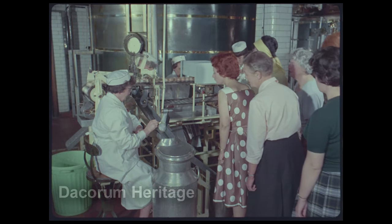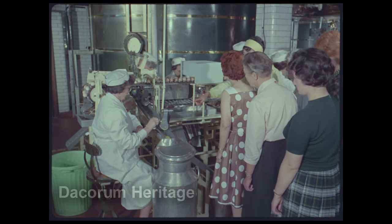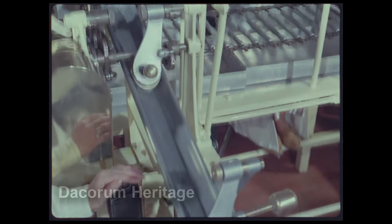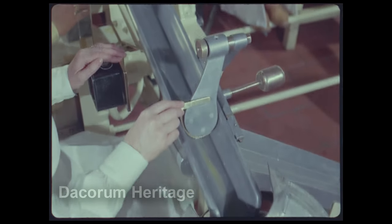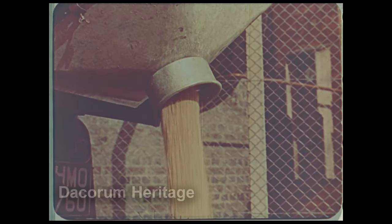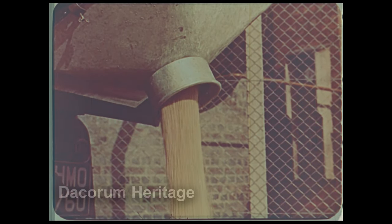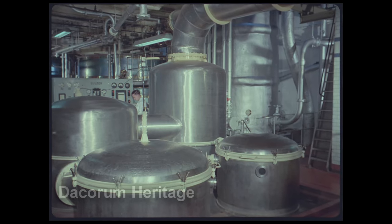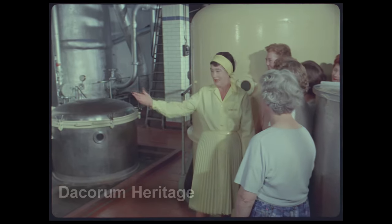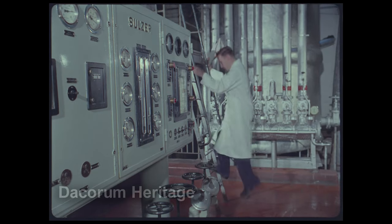Perhaps you've wondered who cracks all the thousands of eggs that go into Ovaltine. Well, here's the machine that does the job, closely watched by girls whose task is to see that not a single egg passes through that isn't perfect. Meanwhile, the barley is being malted. All the goodness of the grain is concentrated in these giant evaporators.